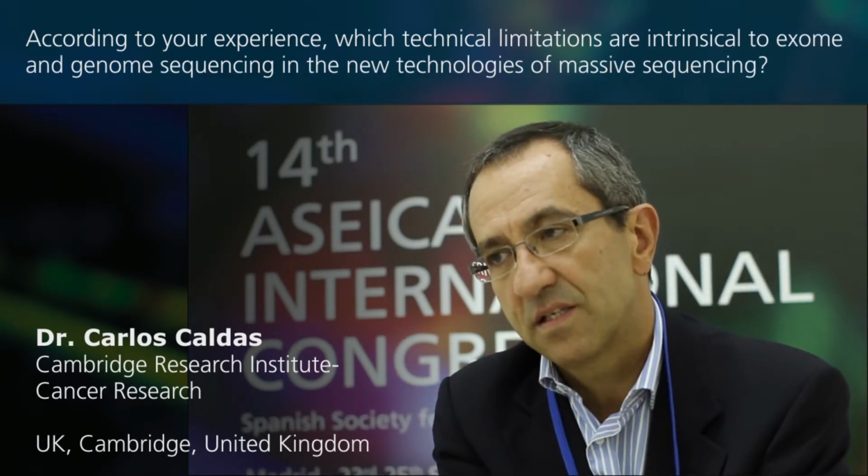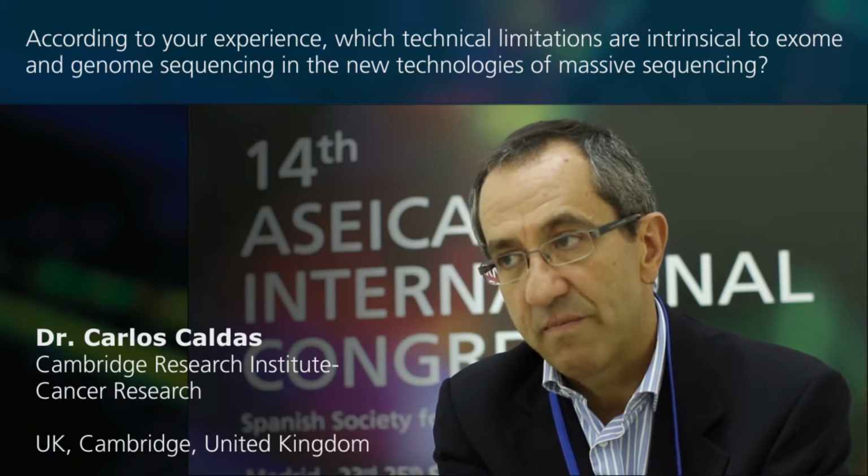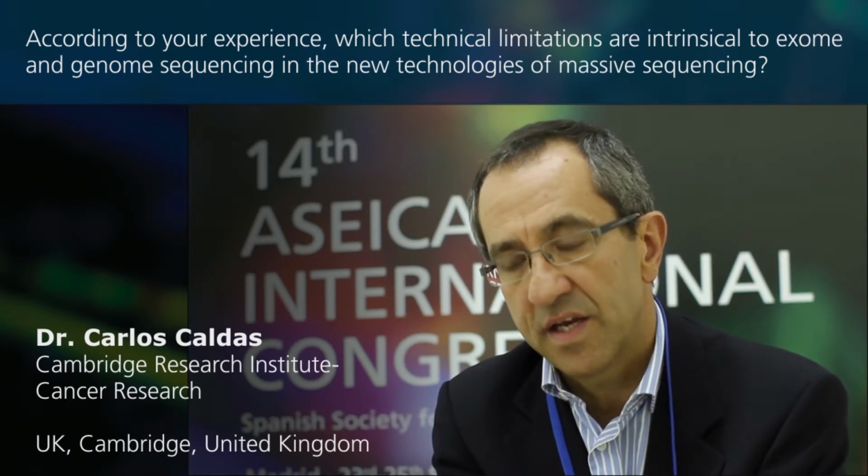So I think that massively parallel sequencing has revolutionized the way we understand the mutations in cancer, but to apply it in the clinic, we have to have a very high standard. And I think that the technology is still developing. The way to analyze the data coming out of the sequencers is also still developing.